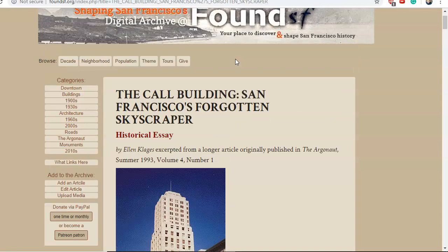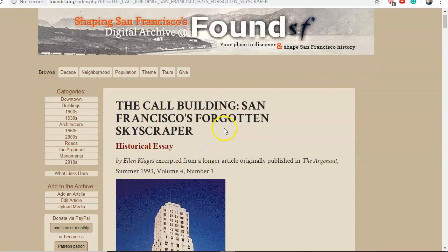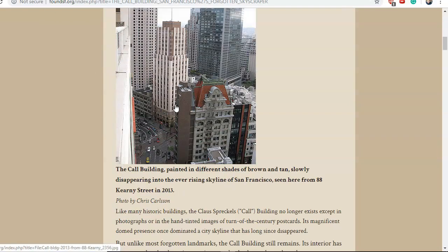Okay, so here, oh gosh, I don't want to give that away. I'm going to have to. Look, they destroyed it. They destroyed it. That's it. Today, the core building of 1997, that's what it now looks like.